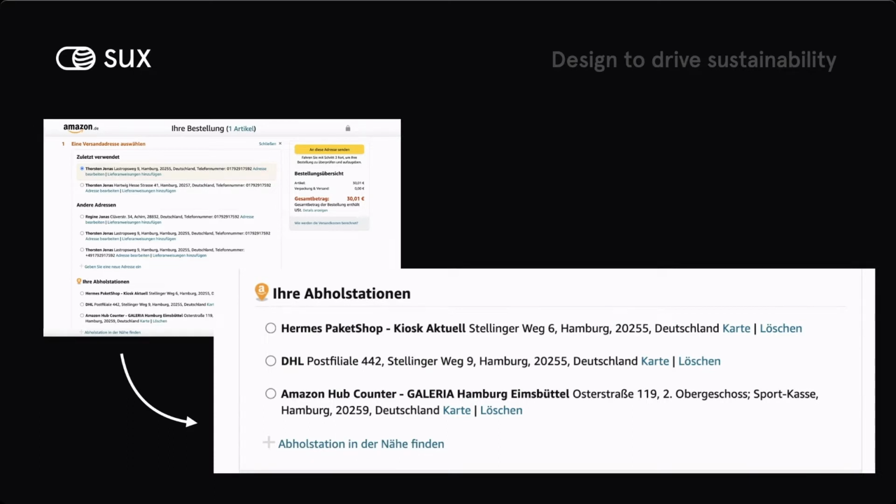So the question is, why is it not the default option in all the shops that we build, not to deliver to our home door, but to deliver to a parcel hub, to the kiosk, whatever, right? It would be more effective. We would not need so many parcel delivery cars driving around our cities, and it's just changing the default option in the shops. So a very, very small thing that we can do in our designs.